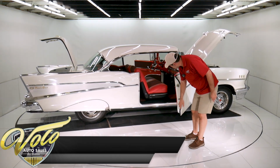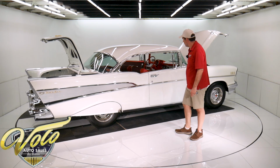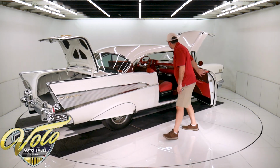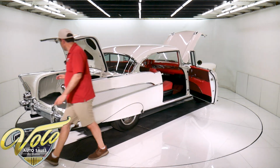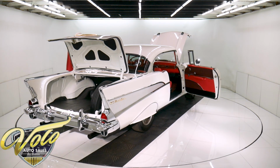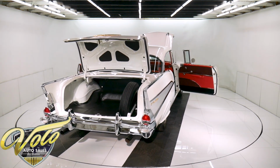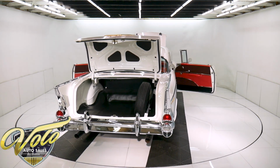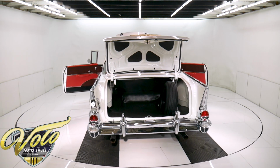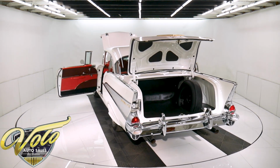Door jambs are real clean. I gotta shut that door one more time. That's nice. Why don't we fire it up? If there's a new wiring harness in the trunk, they probably have a new wiring harness throughout the car. The seats are soft and comfy. I'm looking at a nice clean dash. It's not dingy, beat up. I could drive all day and just enjoy this dash in front of me.